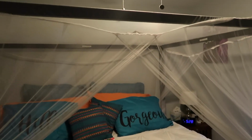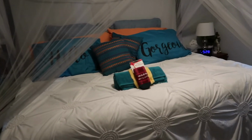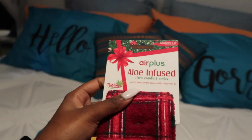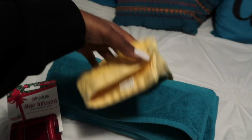And then you walk to the next room. This is my room that I'm staying in. Closet. There's a chair. This is the TV. This bed is so gorgeous. It's the long way though, because if you put it this way, it takes up the whole room. So these are, she left us some goodies. So these are aloe infused ultra comfort socks, and it says warm wishes. And then she left a towel and a washcloth.